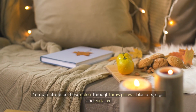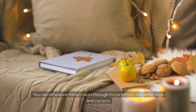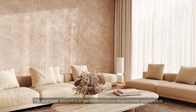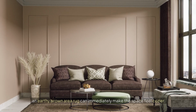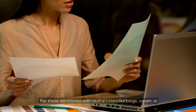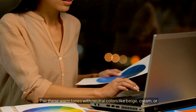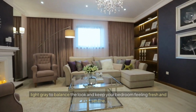You can introduce these colors through throw pillows, blankets, rugs, and curtains. For example, a burnt orange throw blanket draped over your bed or an earthy brown area rug can immediately make the space feel cozier. Pair these warm tones with neutral colors like beige, cream, or light gray to balance the look and keep your bedroom feeling fresh and serene.